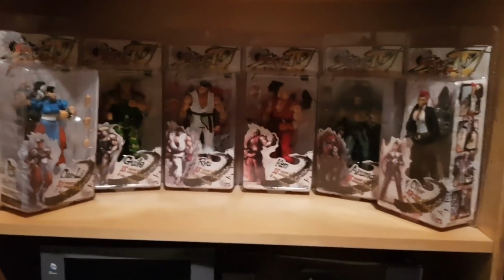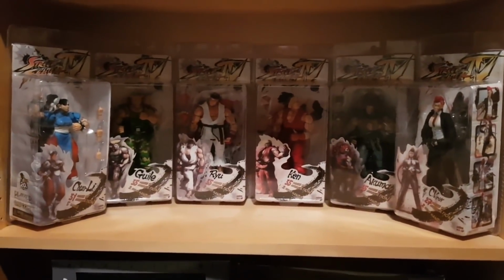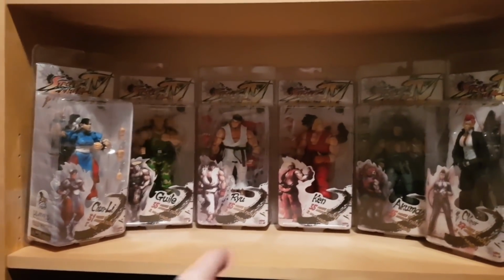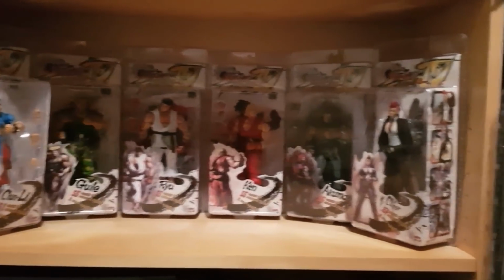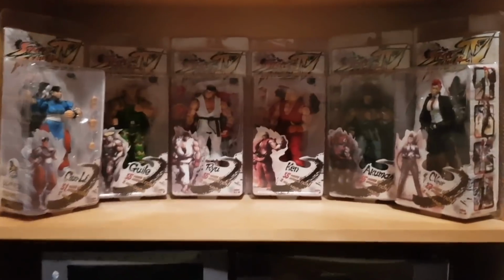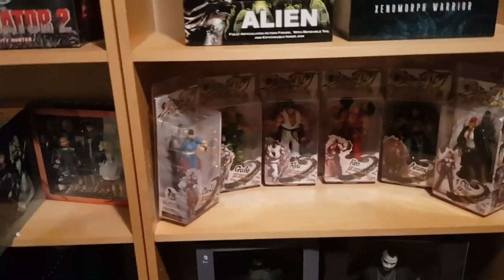Here is something a bit different. I got this when it first came out. I really like the Street Fighter 4 figures from NECA. So I've got Chun-Li, Guile, Ryu, Ken, Akuma, and C. Viper. So this is the whole set apart from the alternate costumes, which I don't have.